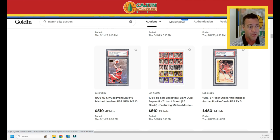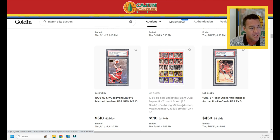I have no idea. One of you super detailed auction people can go look and tell me if it's the same sheet. But it's a 5x7. Why is it 5x7? It looks like it's 5x5. Oh, the cards are 5x7. Sorry, yeah, it's 5x5, 5 cards up, 5 cards down. The cards are 5x7s. These are those Slam Dunk Supers featuring the 8 dunk contest participants in that dunk contest.